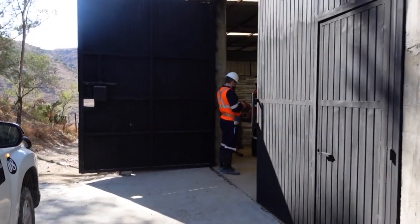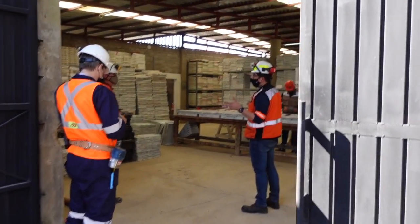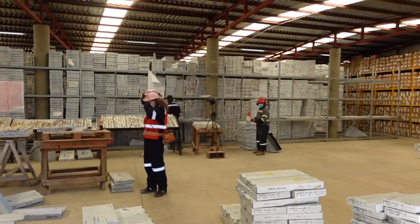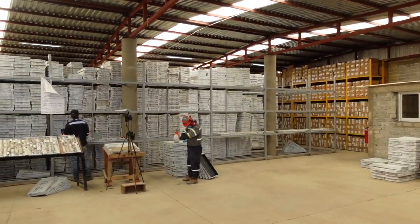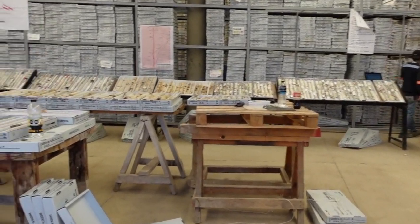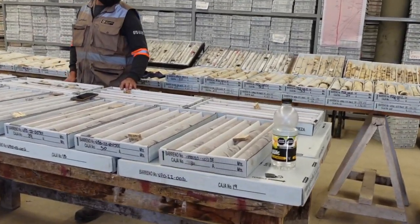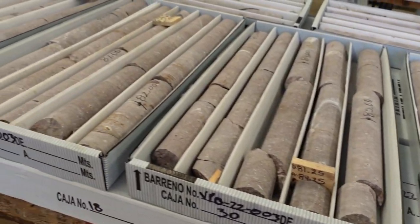Walking into the core warehouse for Guanajuato Silver, just outside of Guanajuato, Mexico. Don't really call this a core shack, but this is more of a Walmart-sized core shack. So you can see they have a ton of core samples. And there should be somewhere around a kilometer worth of core material here.